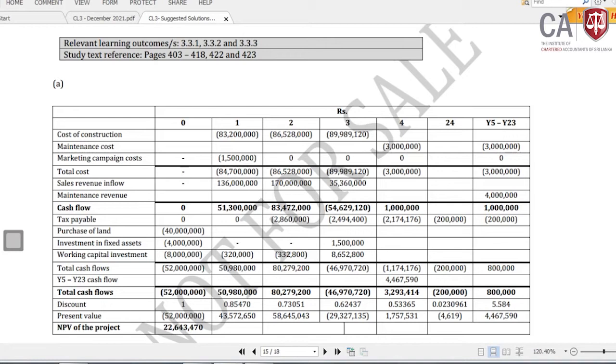These are the total cash flow. This is year 5 to year 23, the annuity value being calculated, not the terminal value. Because you have to incur maintenance cost of 3 million, you will get 4 million as a revenue, and 1 million is the net revenue as I have computed earlier. Then you have to pay 20% tax on that. 800,000 is the net profit over the period as a maintenance cost. Because other revenue, you won't get any other revenue over the period. You will get the revenue like that.